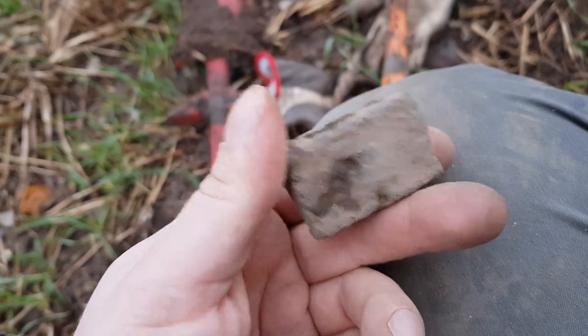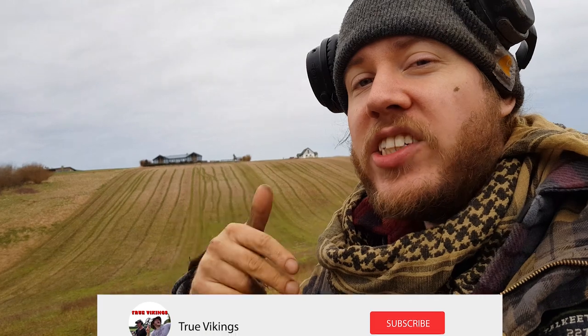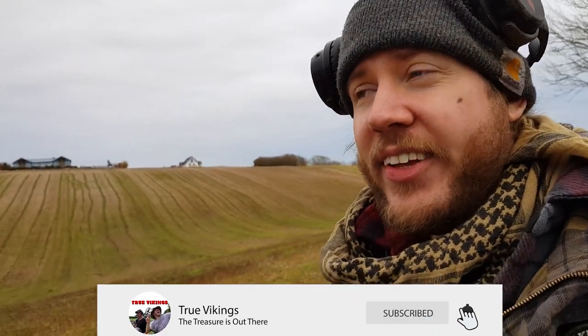Zip zip. Got some good discoveries here, but I'm still looking for that really ancient thing. Haven't found that yet. That would confirm Bronze Age man was fooling around here.